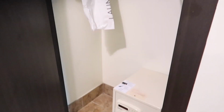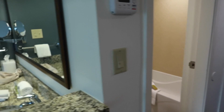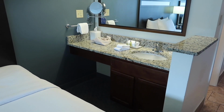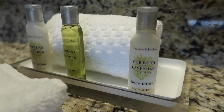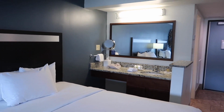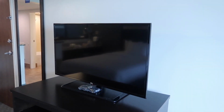I will say that this stay was during the active coronavirus restraints in the city of Myrtle Beach, so masks had to be worn. Things are cleaned repeatedly, so just keep that in mind as we go about this video. Notice that the sink for washing your hands and doing your makeup and whatnot is actually out next to the bed. The bathroom does not have a sink within it. It's just the toilet and shower, so your sink is outside of the bathroom.